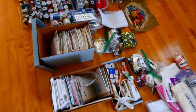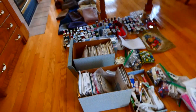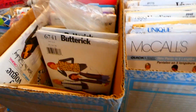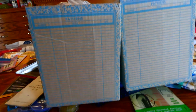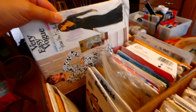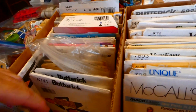Now, do we want to go through the sewing patterns? Let's do that, shall we? So first of all, we have this wonderful box to which you would have written your pattern numbers, the style and the size on them. And I never thought to put Vogue patterns sideways in a box because then they would fit. Why did I not think of that?